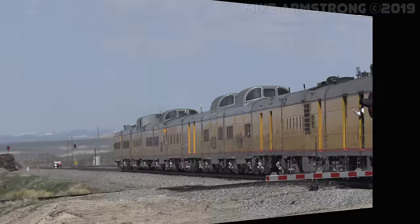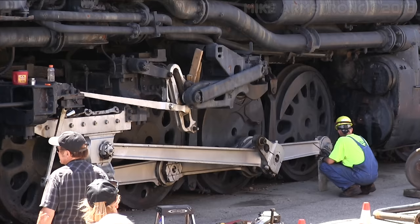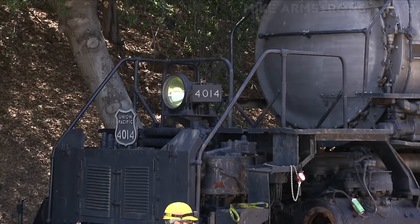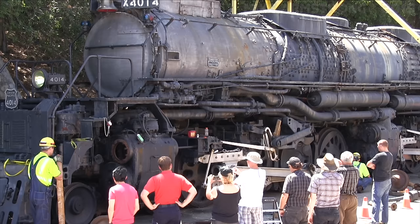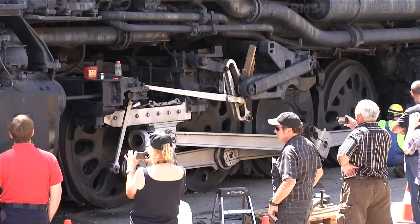Nearly 60 years later, in 2013, Union Pacific made a deal with the Rail Giants Train Museum in Pomona, California to reacquire locomotive 4014 and restore it to operation to celebrate the 150th anniversary of the completion of the Transcontinental Railroad in the year 2019.